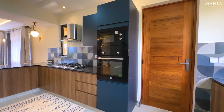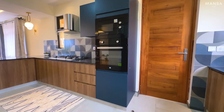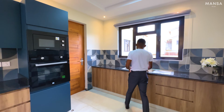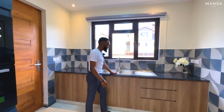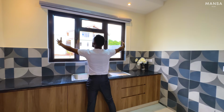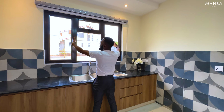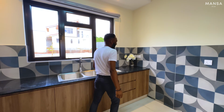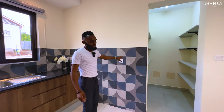Here you have your microwave, your oven, and a lot of counters to store your things. And on this side you have a double sink. This is massive. It's a massive double sink. And again, you get a massive window here to ensure that you get lots of natural light. Amazing. And here, I believe, is where you have your fridge.